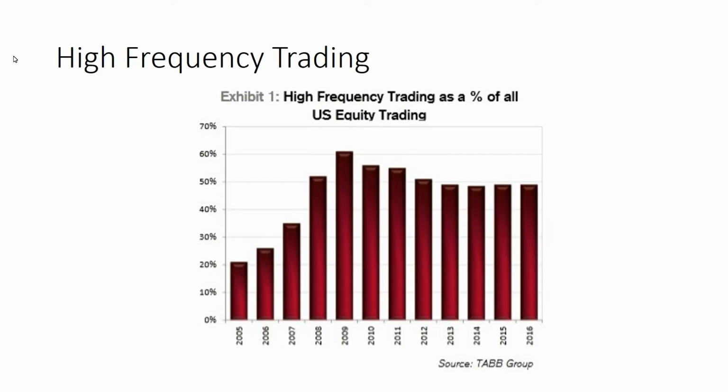So high frequency trading is on the rise. It looks like it's based out pretty well in the last few years, at least 2016 to 2014. This was the most recent data I could find, so I'm sure it's right around there. But you can see it spiked in 2009. So that's pretty interesting that high frequency trading really picked up in those years, and that's due to volatility.